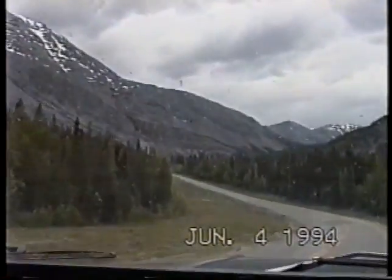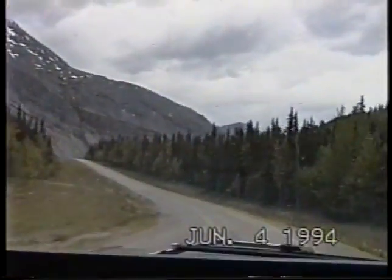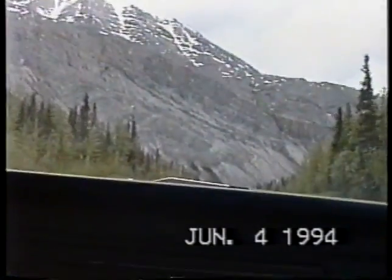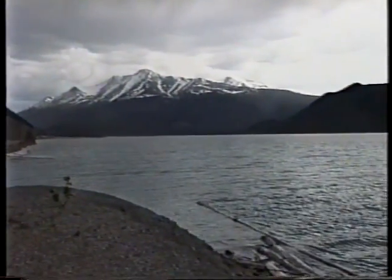Bumpy road along the Toad River at about mile 430. Through the dirty windshield, you can see the mountains are very, very barren, with tall, narrow trees. Muncho Lake, heading towards the Liard Hot Springs.